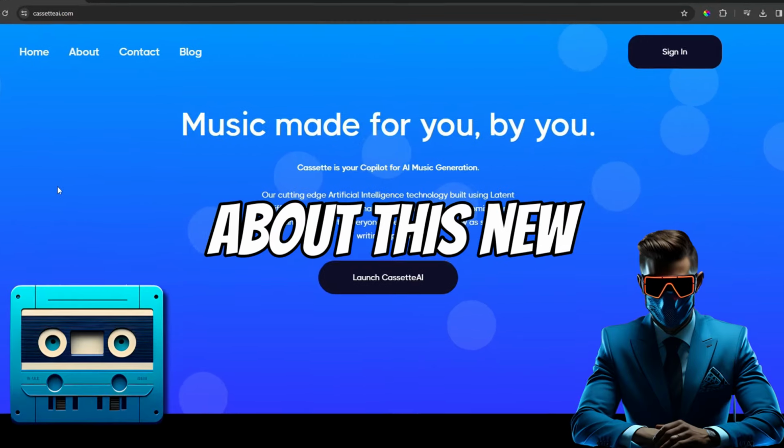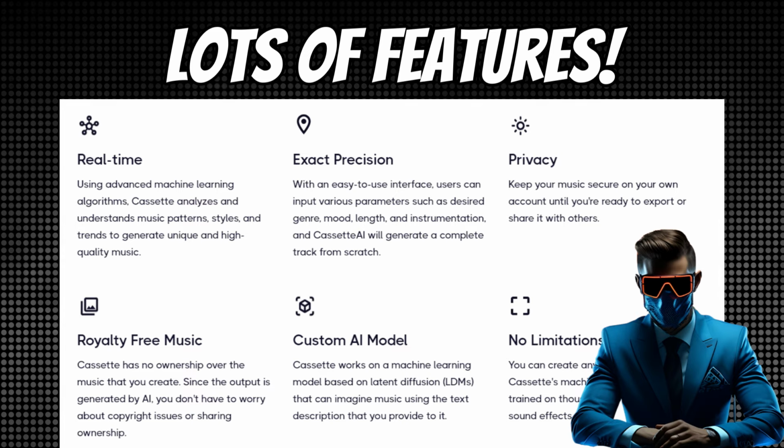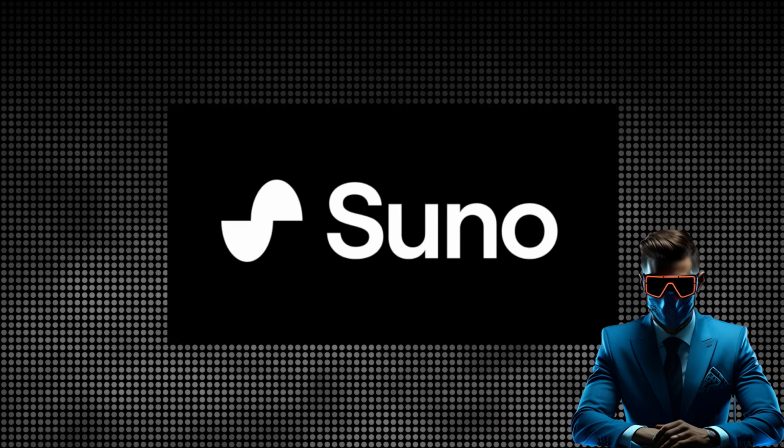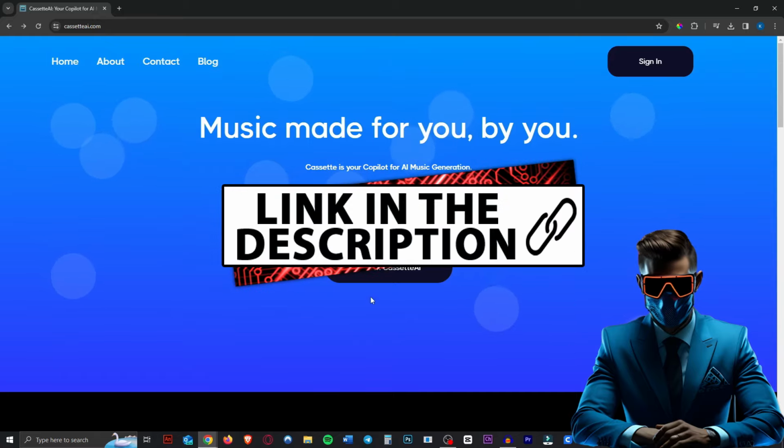People are going crazy about this new AI music generator because apparently it comes with a lot of inbuilt features that apps like Suno, which I love by the way, don't have. So let's check it out together, see if it's better than Suno.